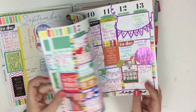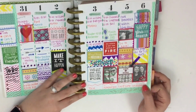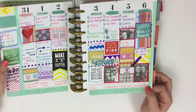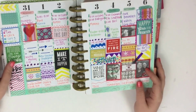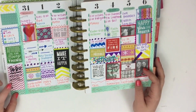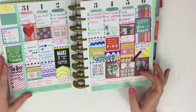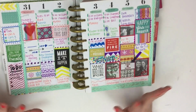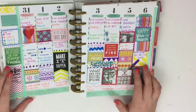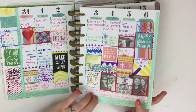Let's see, this right here was my very first weekly spread, my very first one. Now that I look at it, it looks horrible to me. Random colors everywhere. This right here is duct tape. Yes, I said it, duct tape in my planner. I have pictures over here that are printed really blurry. There's no scheme to it. You can tell I had no idea what I was doing. And washi tape again everywhere.